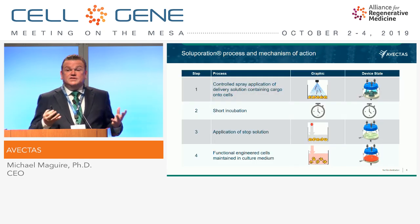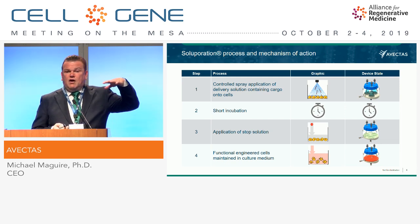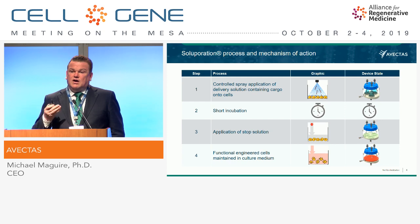So it works very simply. We introduce cells in suspension into the device. They are filtered through a filter at the base of the device, and they're deposited on an engineered filter. We then spray the device with a chemically defined vehicle containing a permeabilization agent and the cargo of choice. There's a brief incubation, and then we put a stop solution on, and we simply resuspend the cells. The resulting cells tolerate the process extremely well, they're highly functional, and we go on to show this in several ways.